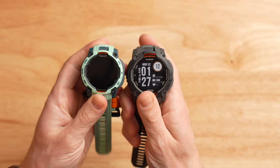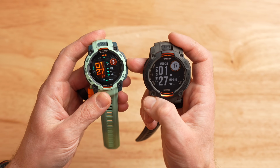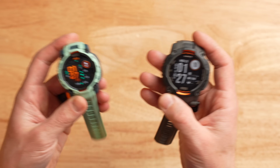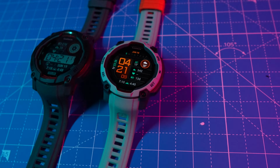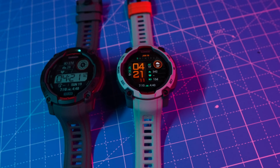But what's more important than the hardware is the display on these watches. Like I said before, you now have the option for an AMOLED display on the Instinct series, which previously just didn't exist. Oddly enough though, the display size will differ depending whether or not you choose solar or AMOLED. If you go with the solar model, you do get a smaller display.